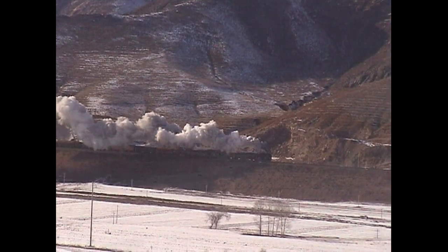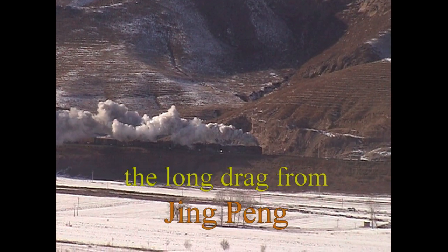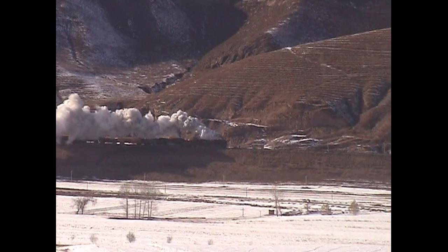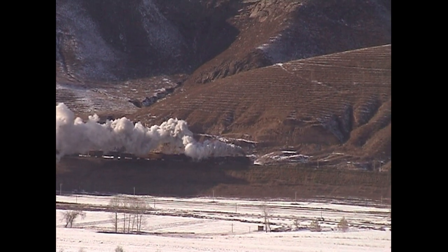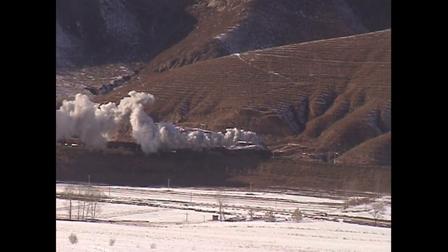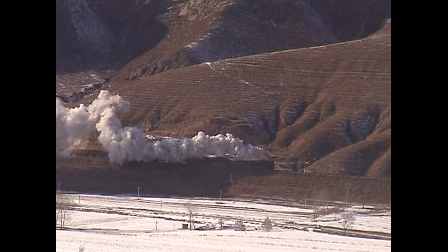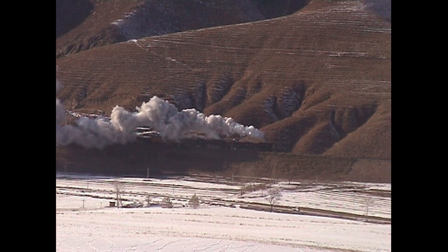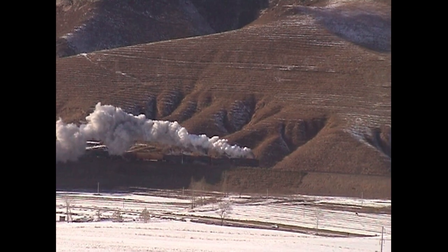The climb out of Jingpeng is a long climb across a number of smaller viaducts before it uses the spectacular curved viaduct to cross the end of the valley and then climb again towards the summit of the line. So this is always a long climb.